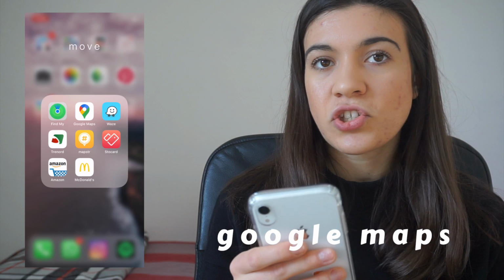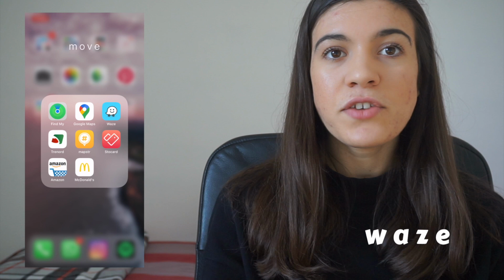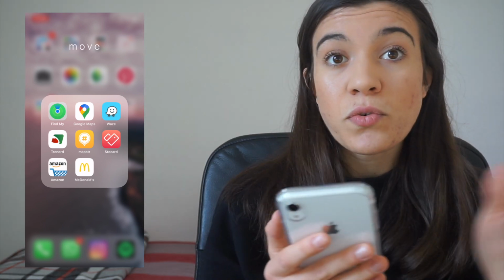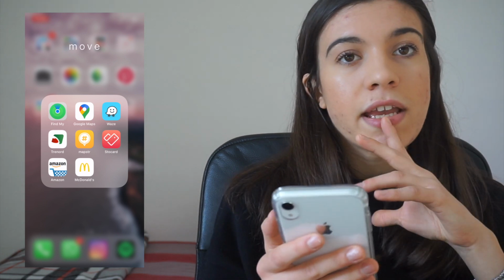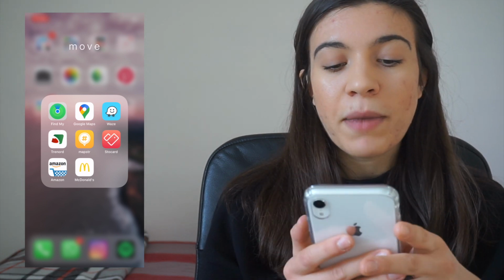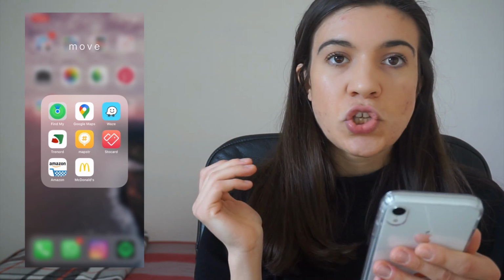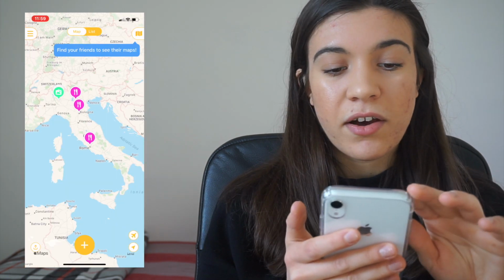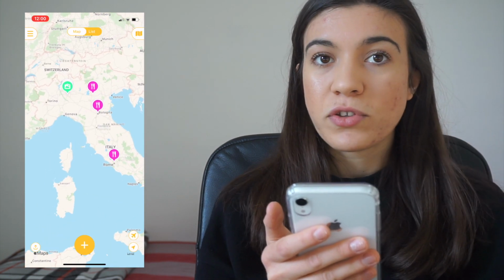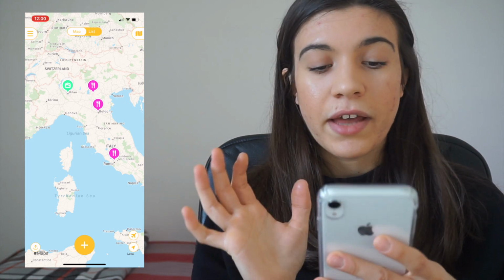Google Maps, which is my main maps app. Waze, which I use when I'm driving. It actually tells you news about traffic, which is really nice in my opinion. Trenord is for local trains in my area. Mapster is an app in which you can save places you want to go, like restaurants, museums. I've got a long list of places I want to visit or I want to go there to eat. So it's really nice to have it on a single app.